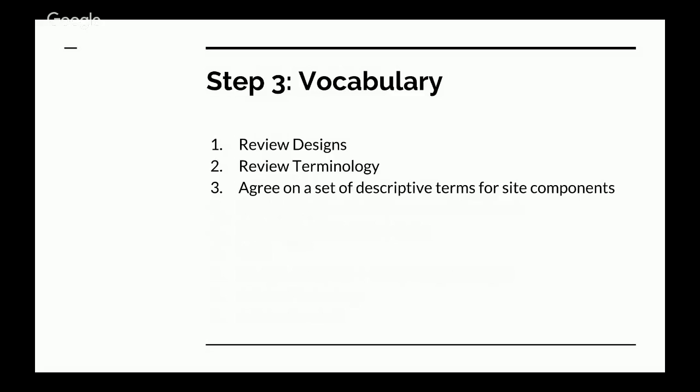Right, what are we going to call this? We're going to call this that. And so at the end of the day, what you get is essentially a dictionary for the project. It really ensures that when someone says content block, everybody knows what they're talking about. When we say half-width content module, everybody knows what we're talking about. More importantly, everyone knows what goes into that.